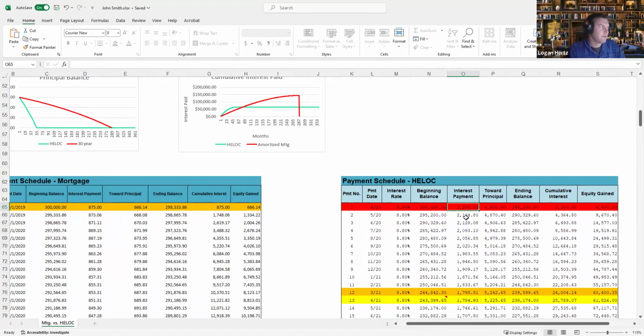The only way you would pay this $2,200 in interest is if not just your starting principal balance was $300,000, but your average daily principal balance for the first month was $300,000, which I'm pretty sure will not be the case. So you're actually going to pay less in interest, and you're actually going to pay this off faster than what's illustrated here. And let me show you how.